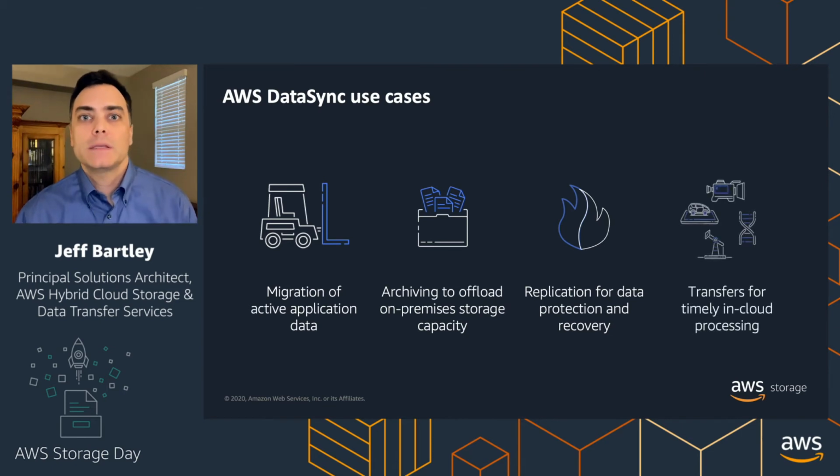And then the fourth case is customers who want to be able to move their data up into the cloud for additional processing. A good example is life sciences customers that I've worked with who have on-premises genome sequencers or instruments or other devices that are generating data on premises, oftentimes a lot of data, and they want to bring that data up into the cloud and be able to process it further, maybe do some analysis on it, maybe even do some machine learning models on it. And then they want to bring the results of that analysis back on premises. They're using DataSync to both transfer the data up to the cloud, and then when they're done, to bring it back down on premises.